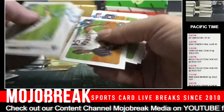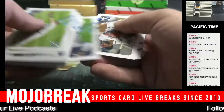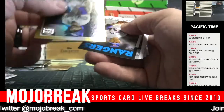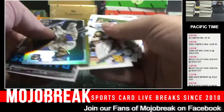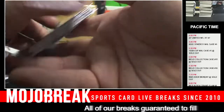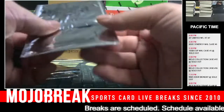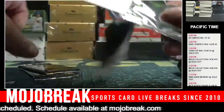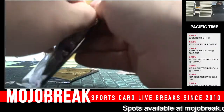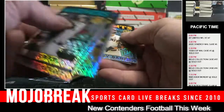Luis Robert. Mookie Betts World Series Gold foil. Base. All right, I got my packs. I'm gonna start with the box loader. Javier Baez. Let's get an auto in one of these packs. Pretty good ratio on autos for this. Ichiro, Robin Yount, George Brett, Joey Bart rookie.